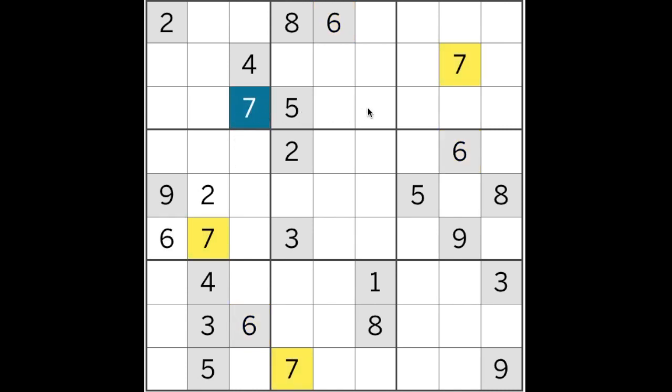There's 7 blocking across here like this, and 7 blocking across this row, leaving us with a 7 that we can place there. Okay, so let's just do a little bit of calculating here. This 7 blocks this square and this square, right? And this 7 blocks this square. So 7 is limited to these 2 squares here. So there can be no 7 across here like this.